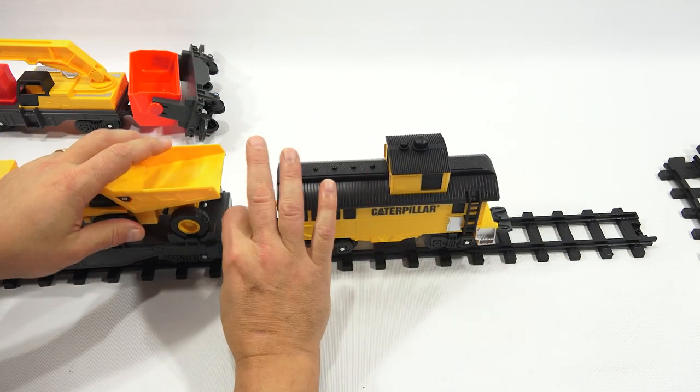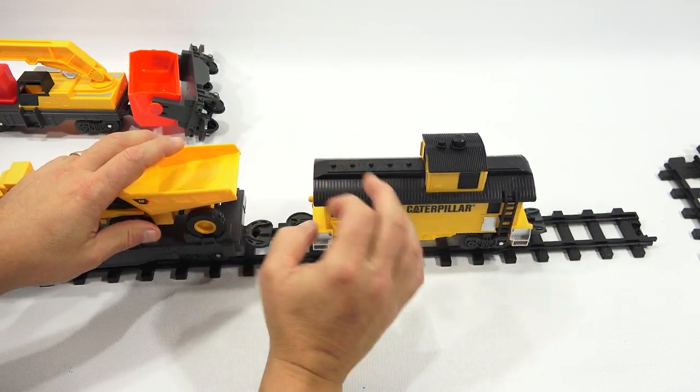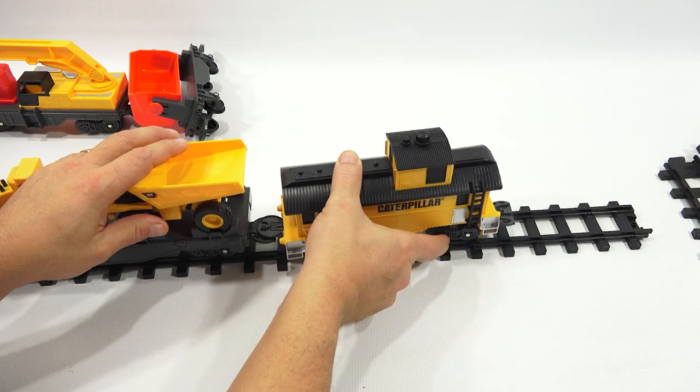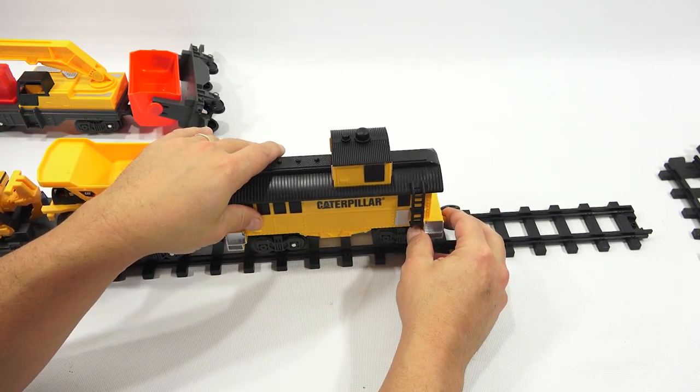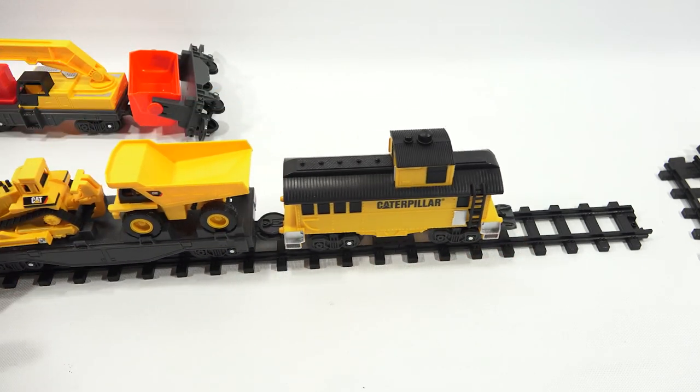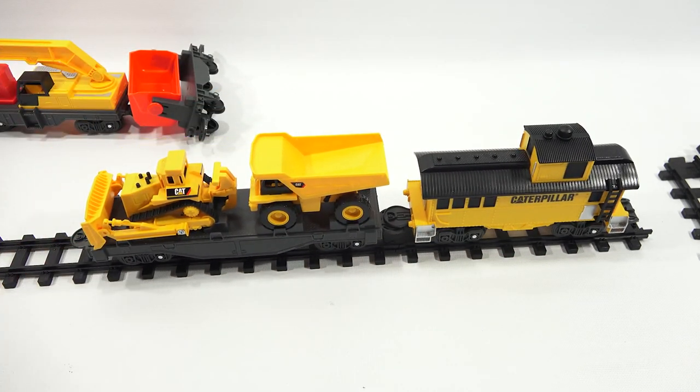Does anybody do a train for Christmas around their tree at the base? I've done that before. Okay. Come on, buddy. Clip on. There we go. Like any train, you gotta line up those wheels.